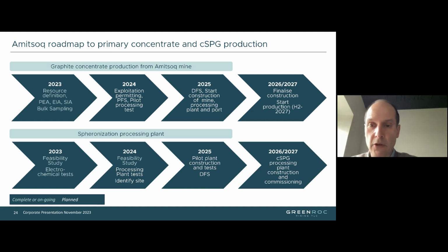Obviously, it is a big combined area. The stretches of sand available there is huge. So I wouldn't rule out that somebody would come in and discuss with us and discuss with Blue Jay and perhaps would take it over. I think that probably what we would be seeking, because we don't at the moment want to prioritize that over Amitsoq.